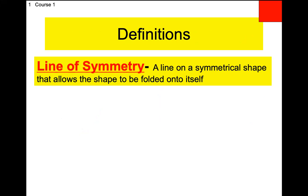So that line that we've been talking about, these dotted lines right here, has a name. Write this down, box one. Two definitions, box one. It is called a line of symmetry. It's a line on a symmetrical shape that allows the shape to be folded onto itself. It's an imaginary line, by the way. But that's where you would fold the shape so that the two sides match up. Line of symmetry.